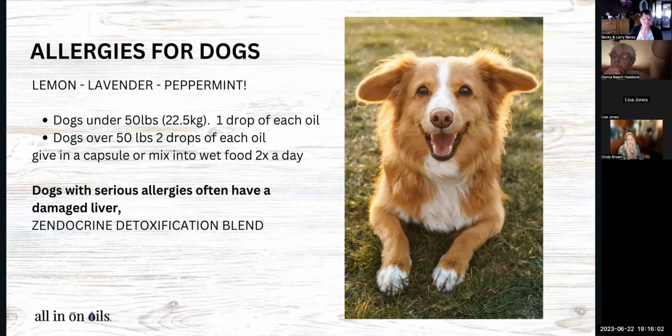So sometimes when we have a really bad allergy, we like to do the detox and go through using that Zendocrine, and they suggest to take this one internally. So like Cindy was saying, you can feed them the Zendocrine gel capsules, and that would be good for that.